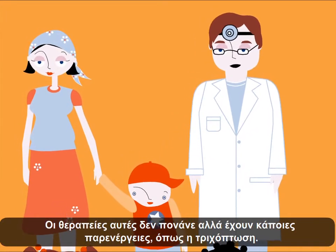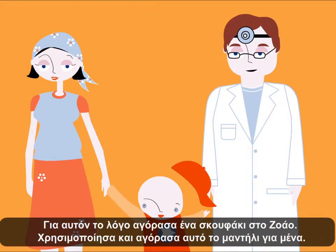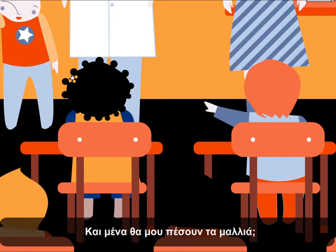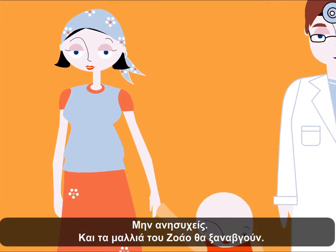These treatments don't hurt, but there are some side effects like hair loss. However, hair does grow back after treatment ends. That's why I gave John a cap. And while I was at it, I also bought myself a scarf. Am I also going to lose my hair? No, don't worry. And John's hair will grow again.